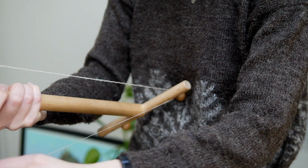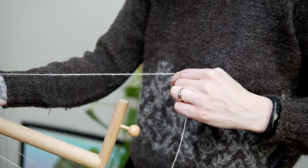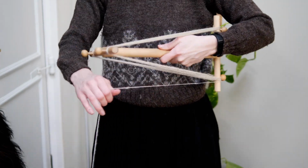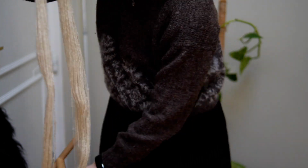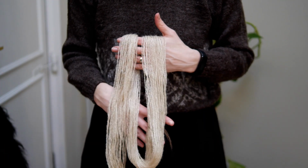Once I'd spun it, it weighed 24 grams, and the yardage was 68 metres, creating a 2-ply yarn with approximately 22 wraps per inch. A nice fingering weight yarn. If you've raised Teeswater, processed Teeswater, or crafted with this fibre in the past, is there anything else you would like to share with us?